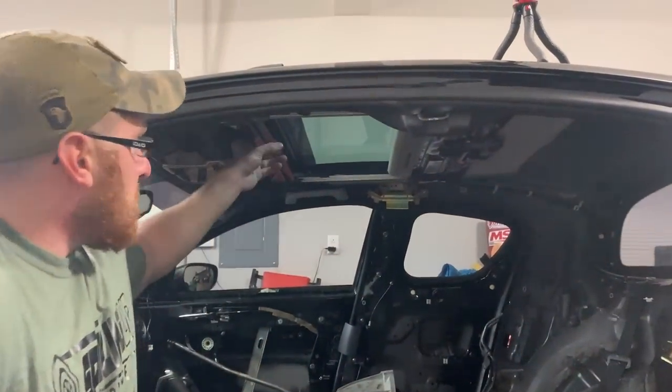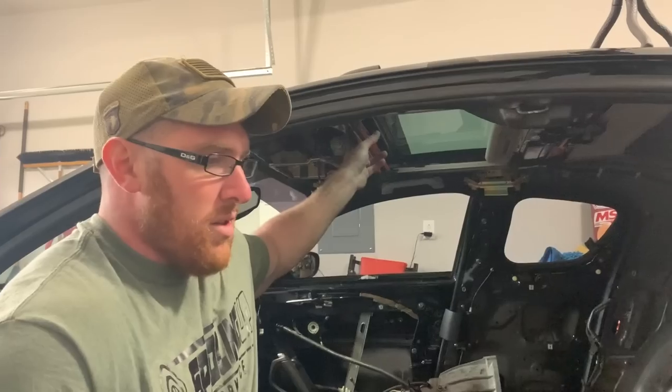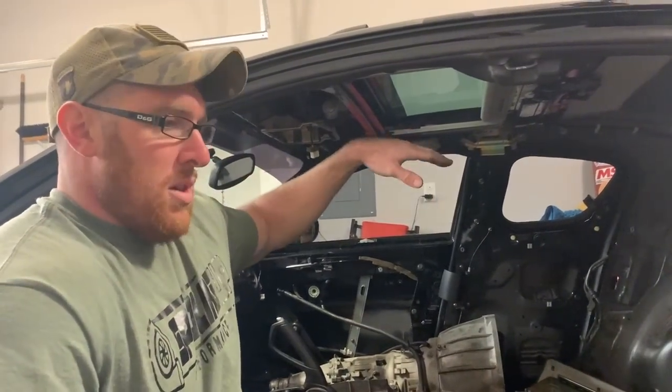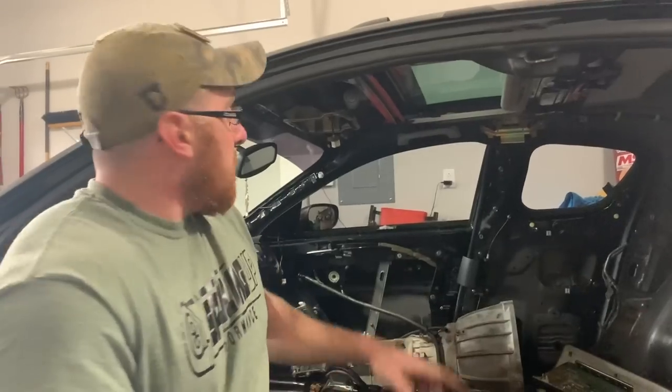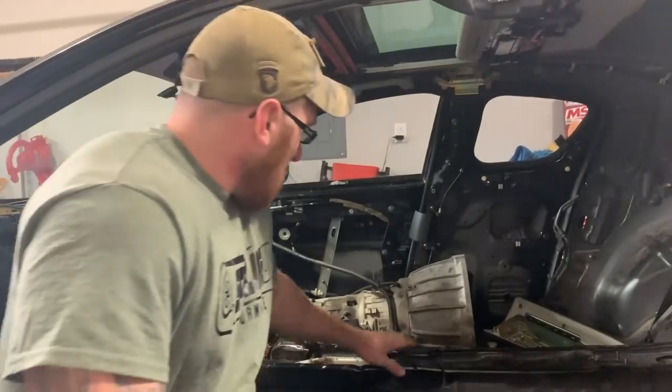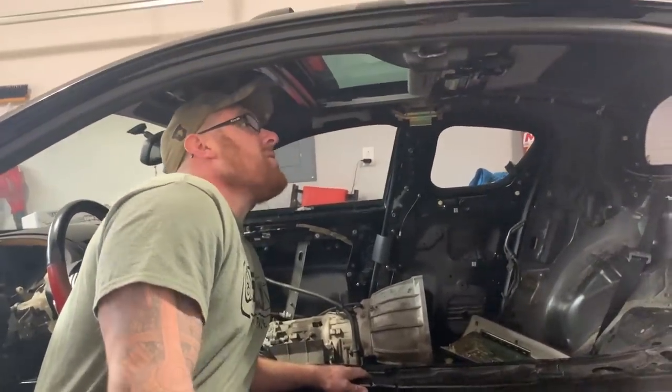I'm waiting to take that out just in case I ever have to roll the car out in the driveway and do something and it rains. Yeah, I have it covered. So I'm probably just going to sheet metal it off. Yeah, and rivet it in or something. I'll leave that to the pros, but I'll probably end up doing it myself.